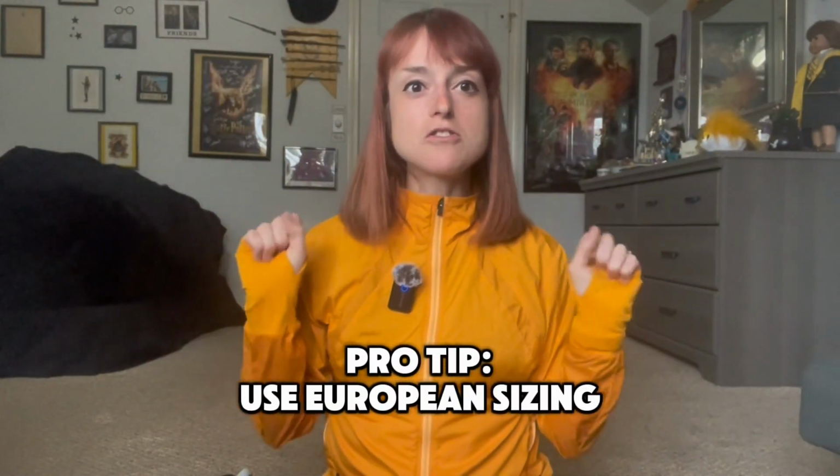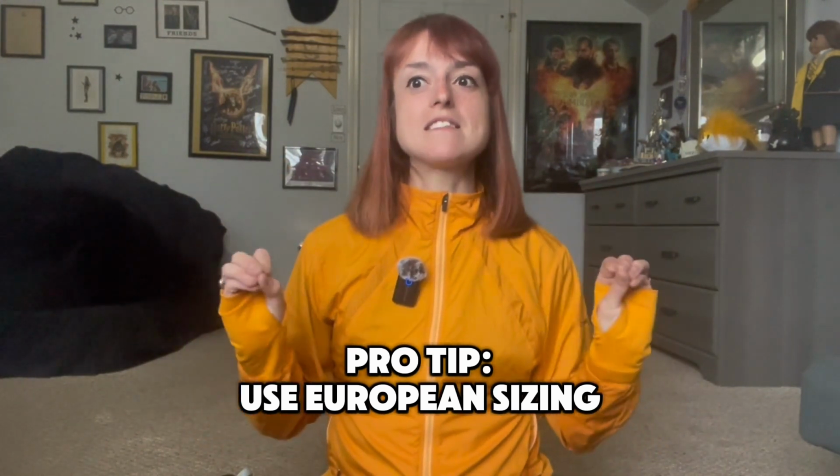If you're trying to buy shoes online, please use European sizing. Find out your European shoe size, measure your feet, or have someone at a running shoe store or otherwise measure your feet and find out your European shoe sizing.